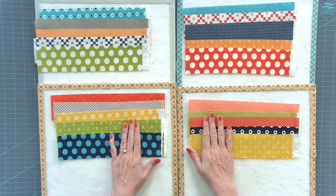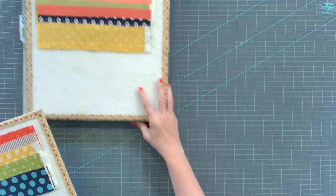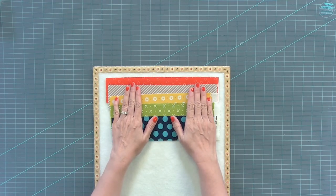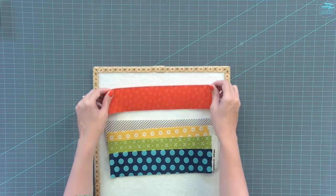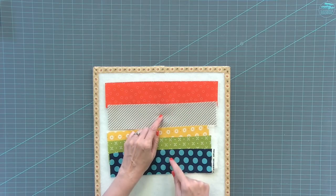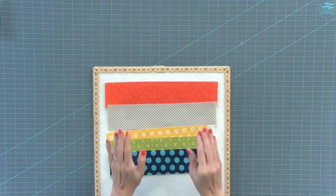Okay, so now what I'm gonna do is one board at a time, so y'all don't get confused. But at home, I would do all boards at one time. But I'm gonna do one to show you. This is gonna be the top, and then I'm gonna add. So I'm gonna sew this together, press, and stop, because I'm going to show you my tip on how to get jelly rolls right.